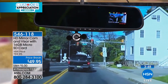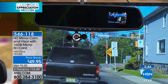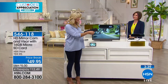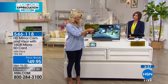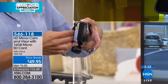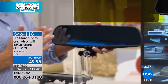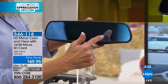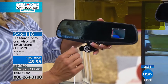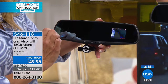This goes on top of any existing rear view mirror, and there's no tools needed. You don't have to be somebody that's handy with a screwdriver. You don't have to be somebody that knows how to use a lot of tools. If you can stretch a rubber band, that's all you have to do, because it stretches around your existing rear view mirror and it's going to work right on top of it, giving you an extended view, blocking the glare, giving you a little hidden camera that becomes your dash cam. And what's great about it is that it's so simple and easy to be recording that footage or grabbing that still picture just by touching a button.